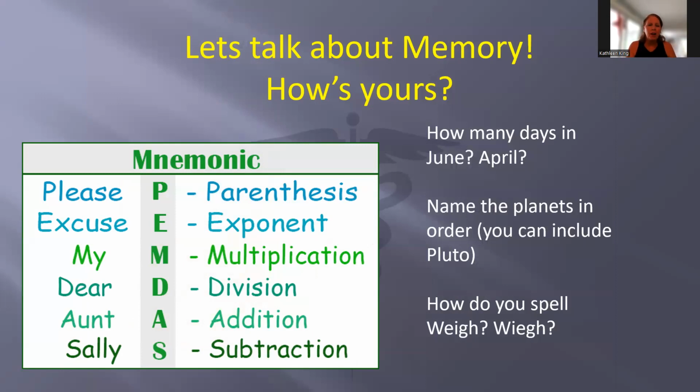Mnemonics. When we talk about mnemonics, this is like the mnemonic for PEMDAS. That's a pretty classic one for math problems. It's how you know to do parentheses, what's in parentheses first, then you do exponents, then multiplication, then division, then addition, then subtraction. Some people learned it as please excuse my dear Aunt Sally. So if they had to remember which to do first, please excuse me, you go parentheses before exponents, okay?